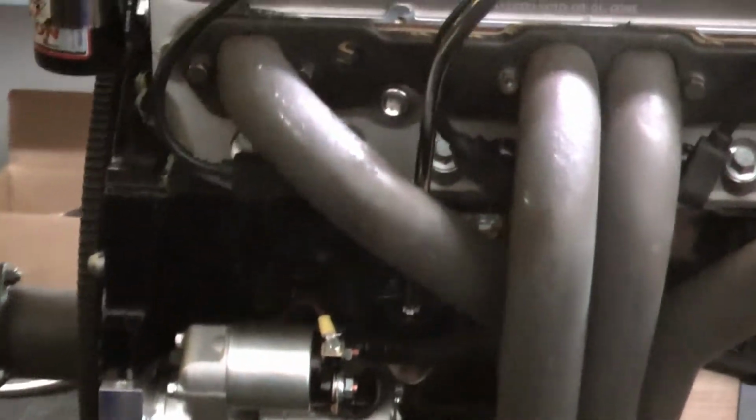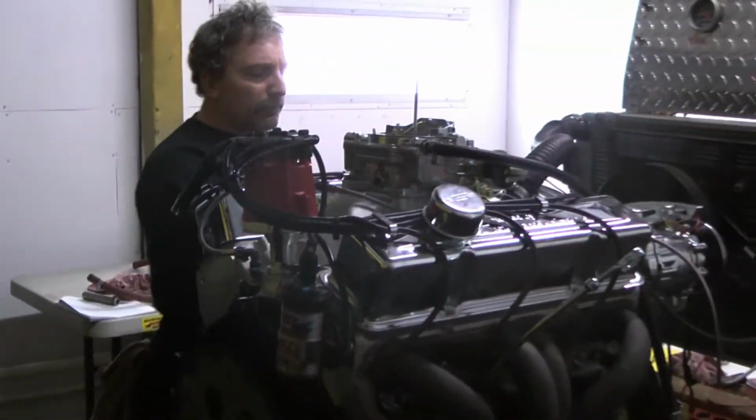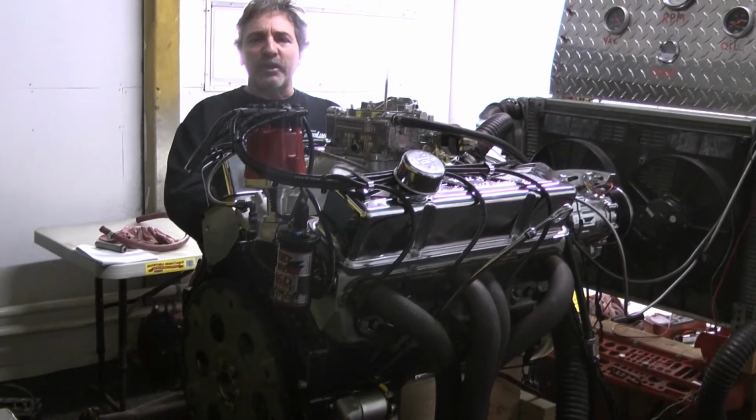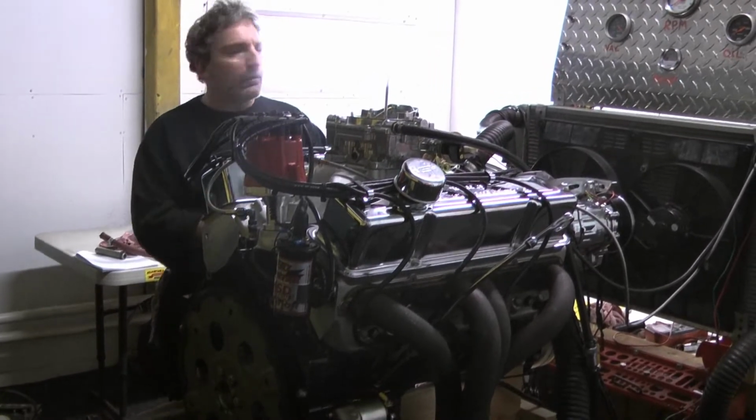We design and build anything that you need. We build everything to suit the customer in-house, and we live run every engine and break them in. Anything we can help you with, give us a call.